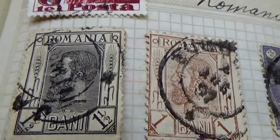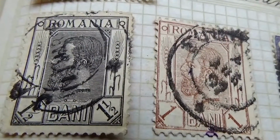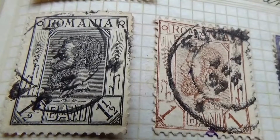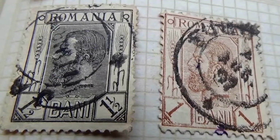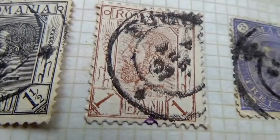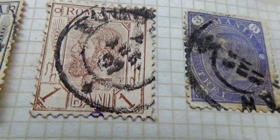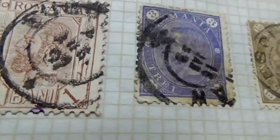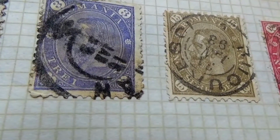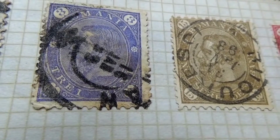And we go down here. This one's interesting. 1.5. Benny. Here is a 1. And they started coming out a little bit smaller here. Here we have a 3.